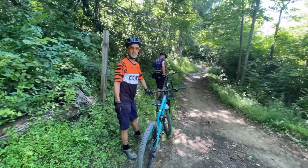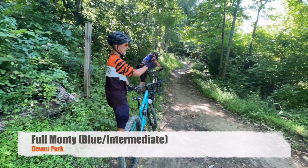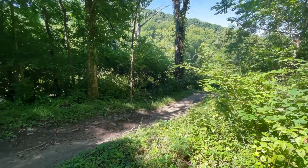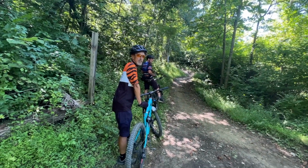So we're now at the end of the Ludlow Connector Trail. This is Full Monty. This is the bottom part of Full Monty to our right. Takes you back down to the small gravel parking lot down there. Going up to the left here is a nice climb, but it's also a super fun downhill.